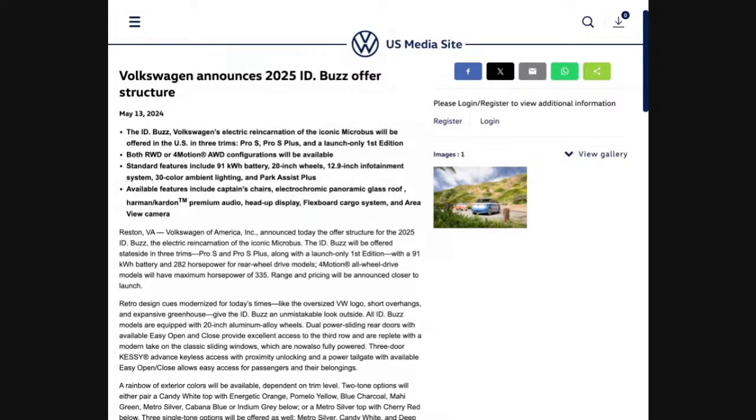The Pro S, the base trim, is rear-wheel drive only. They all get 91 kilowatt-hour batteries, 20-inch wheels, 12.9-inch infotainment systems. I don't know if that's class leading or not. 30-color ambient lighting and park assist are all standard, and they will have the options for captain's chairs, electrochromatic panoramic glass roof.